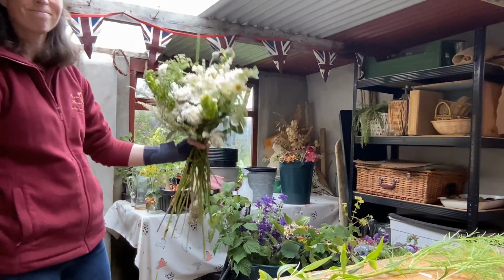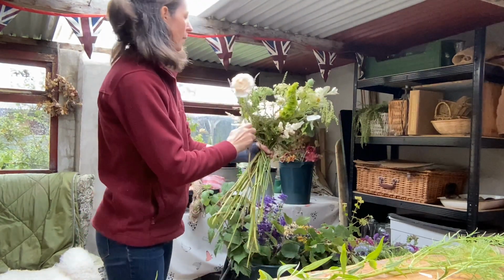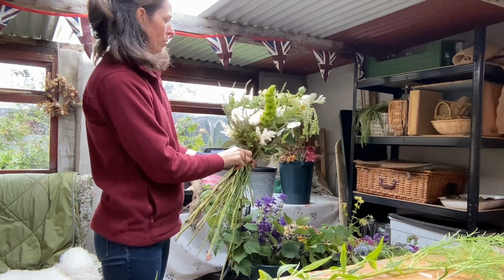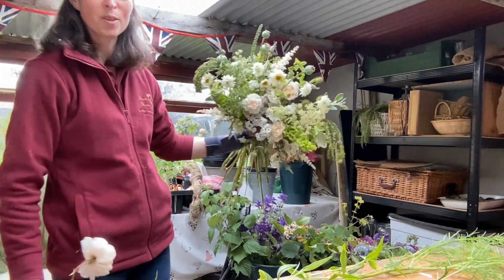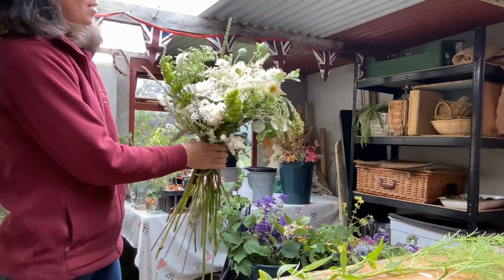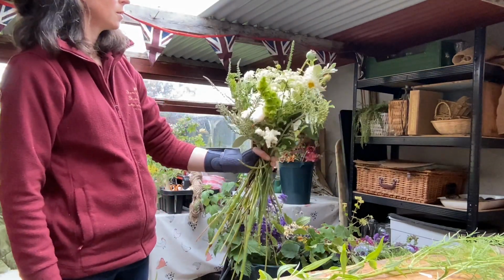I'm disappointed by not having the 5 roses, and part of me is thinking, should I go out and try and find the fifth rose, or do I just go with the 3? Oh, my back is hurting, so I think we'll just go with the 3. So let's tie this up.